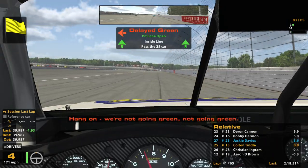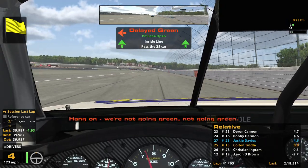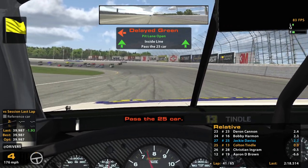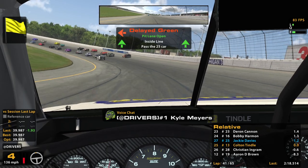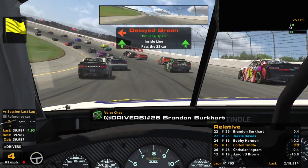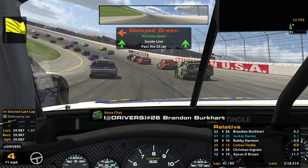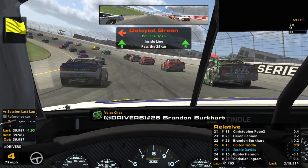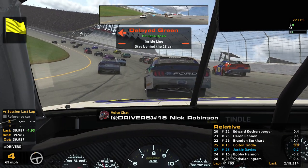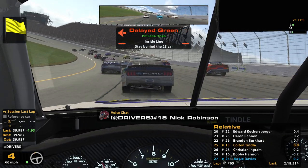Hang on, we're not going green. Not going green. How hard is it? 19 just started towards the wall. I don't know. Must have disconnected or something. VR or something. Hey, 21, is there an imaginary car in between you and the guy in front of you that I just don't see?